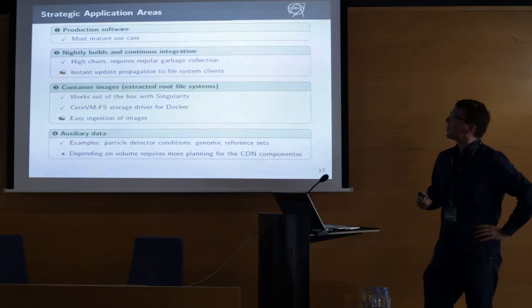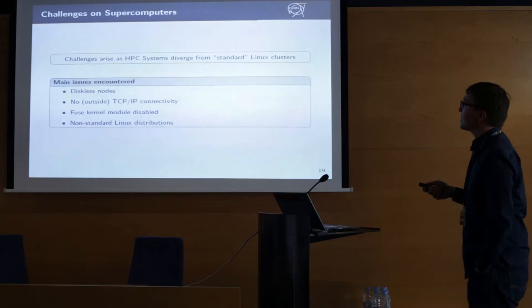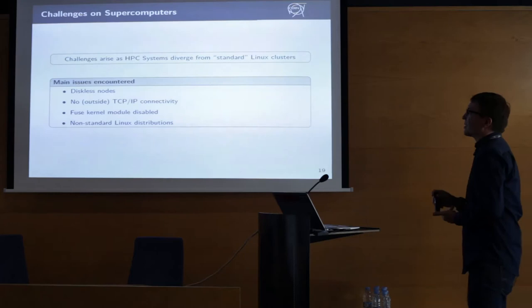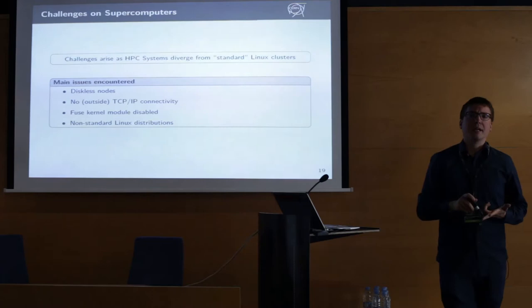Okay, just a little bit about specific problems on HPC nodes. To the extent that the supercomputer looks like a standard Linux cluster, there are very few problems. If you can mount FUSE, if there is a local disk, and there is a TCP/IP connection to web caches, everything ought to go smoothly.